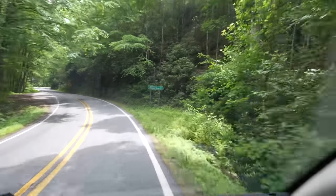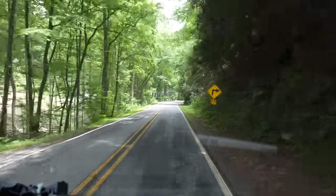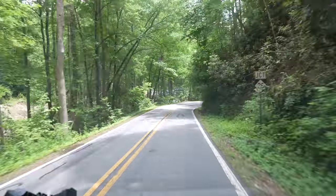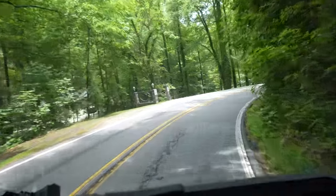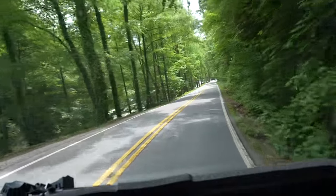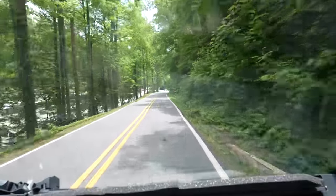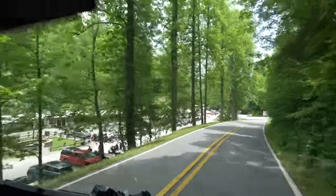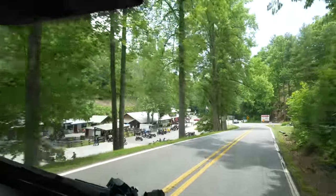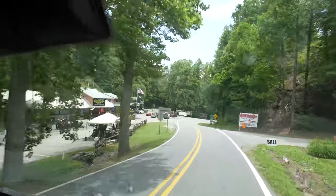Here's a sign that says Robbinsville 18, the Cherohala Skyway 27. And I'm telling you, folks, if you want a beautiful drive, we got a video from the Cherohala Skyway. Mm-hmm, we do. But on a day like today, it would be beautiful up there. Yes, it would. Just big sweeping curves. Now, right down over here to the left, this is where we're headed. We're going to go in here, see if we can find a place to park. And this is lodging too, right? They do have some lodging here, yes.